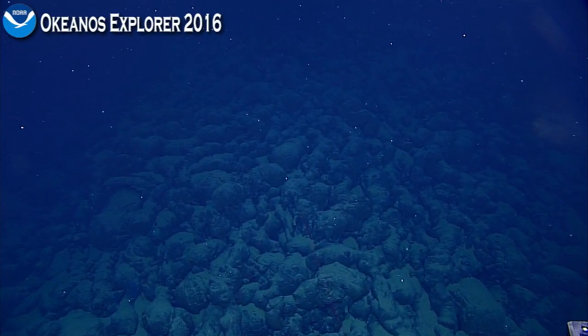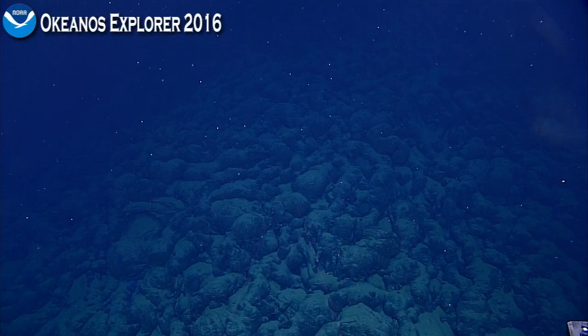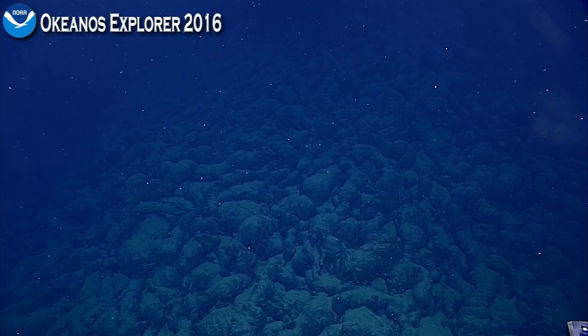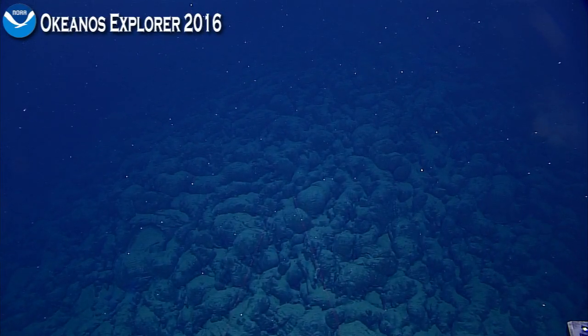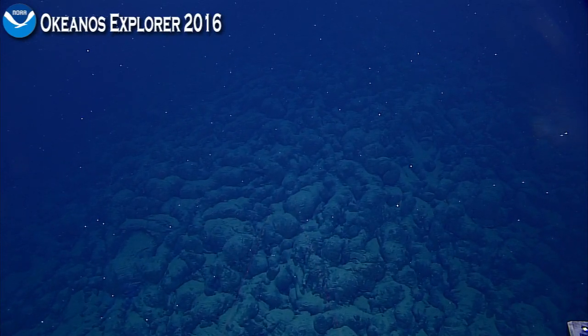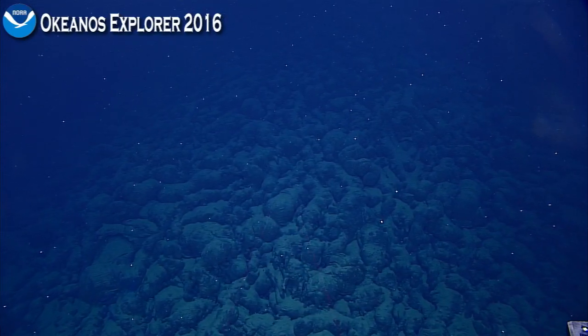And it's going to be really, really different in terms of geology. And we hope it'll be really, really different in terms of biology, because we do hope that tomorrow we'll find active hydrothermal vents. So consider spending your Sunday and or Monday with us tomorrow. It's going to be a very exciting dive.